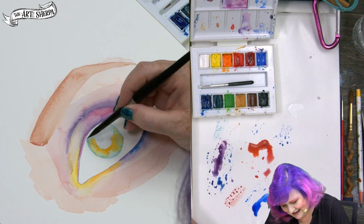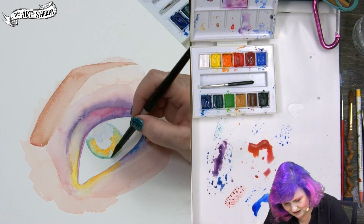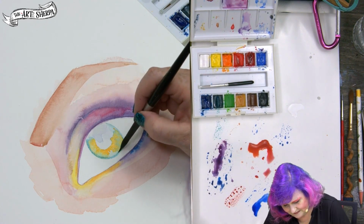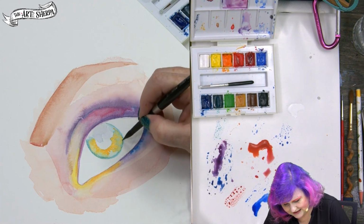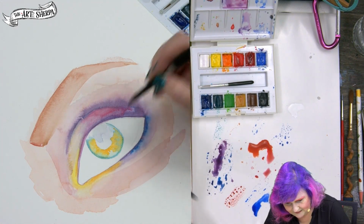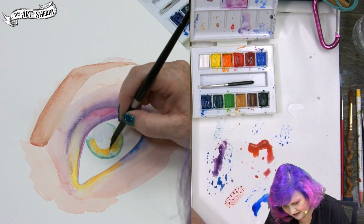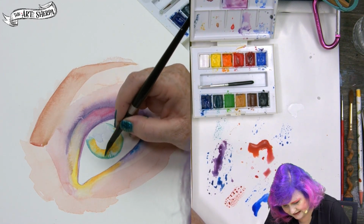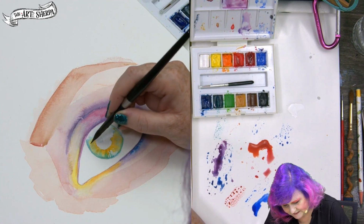I'm going to come along here with a little darker color. I'm going to bring this darker color around right now. I like to do this. This is my favorite part. This is my favorite part, John. Is it? It is. It really is. It really, really is. And then I can come in with some fine little lines. Don't make them everywhere, just some of the places.